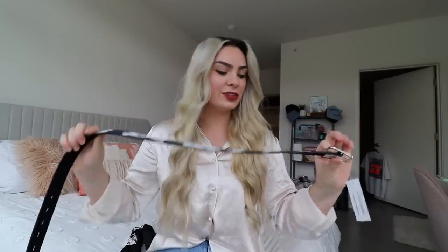Not material, just the pattern is cow. And I think this is so, so cute. I think this would be so nice just paired with some black high-waisted pants.